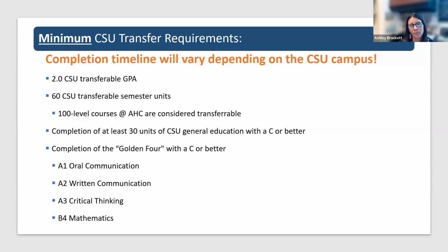The basic minimum requirements that all of the CSUs are going to be expecting is a 2.0 CSU transferable GPA. That says CSU transferable because not everything from Hancock is transferable, or maybe you have multiple transcripts from a lot of different universities. They're not all going to be necessarily transferable. So you want to make sure, and I'll show you in the application how you can check that, that you have at least a 2.0 within those units, and also the 60 transferable semester units.